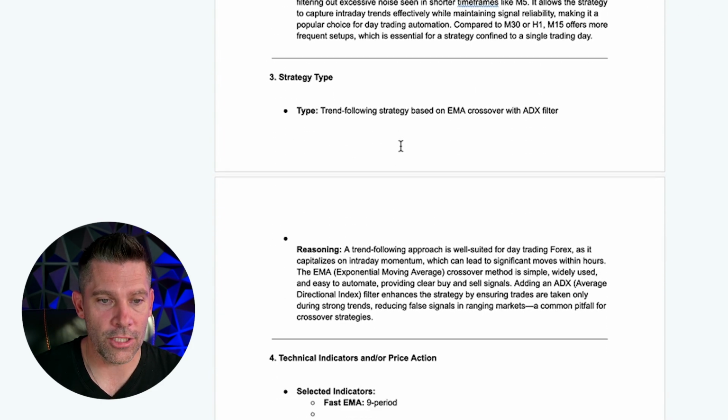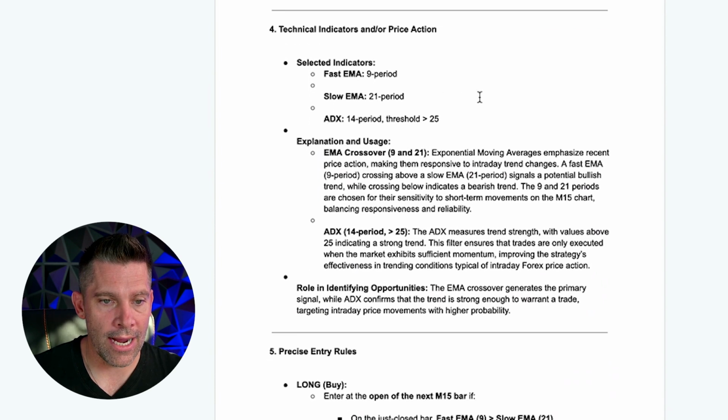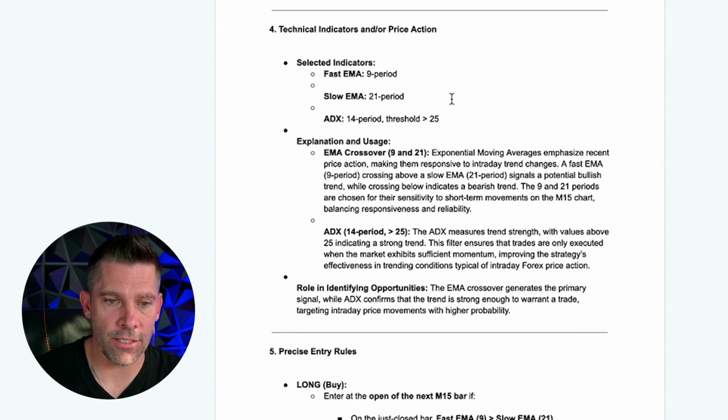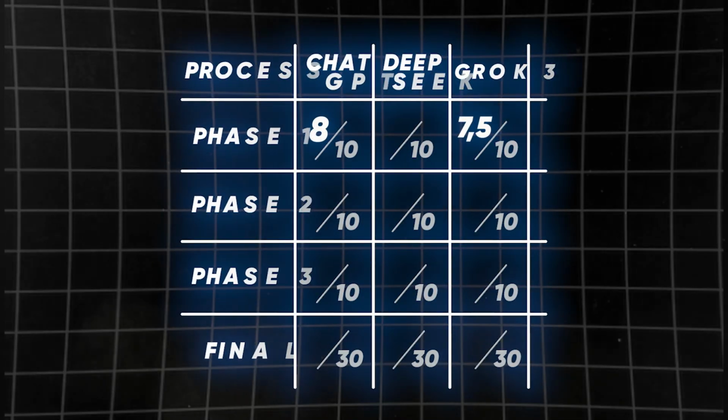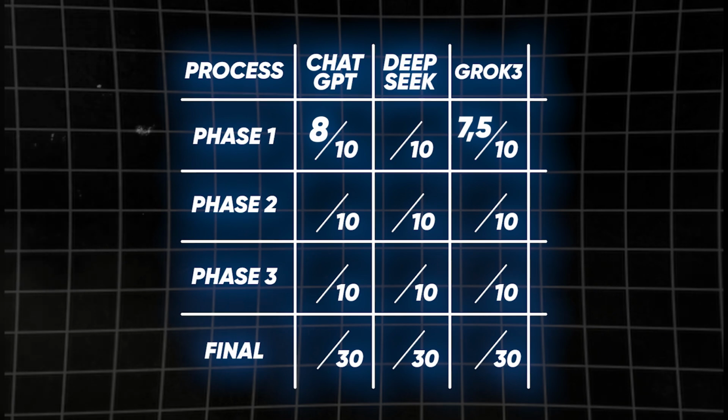Now, this is also a trend following strategy based on an EMA crossover with an ADX filter. Then it's got a 9 EMA and a 21 EMA, so different to ChatGPT. Also using a 14 period ADX, actually not RSI, so that is different, and it's got its threshold as well. I give this a 7.5 out of 10 because although it was quick, I feel like it is kind of basic in terms of its explanation. The reasoning is okay, but I don't think it's anywhere near as deep as ChatGPT's.